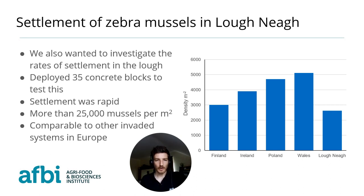So here's a graph showing average densities of zebra mussels in other invaded systems. We can see Finland here, Ireland, Poland, and Wales. And while Loch Ness is comparable, on this graph it might look like the densities are actually much lower than those other countries, but it's important to note that while the numbers in Loch Ness are high, they only represent assemblages that are only 12 weeks old or 3 months old, and the true abundances or densities of mature assemblages of zebra mussels in Loch Ness are most likely much higher than this, but currently unknown.